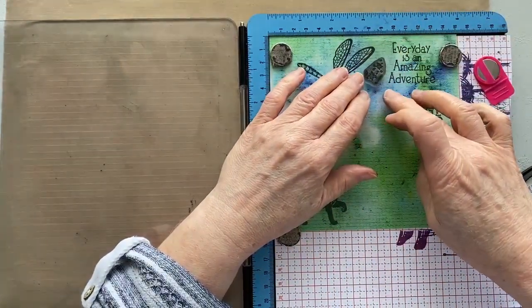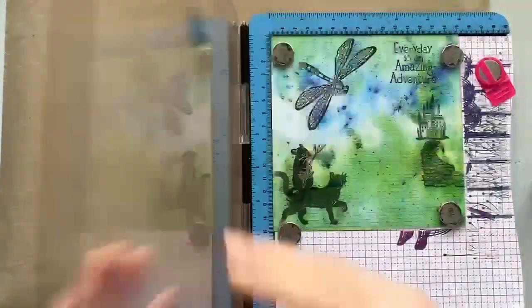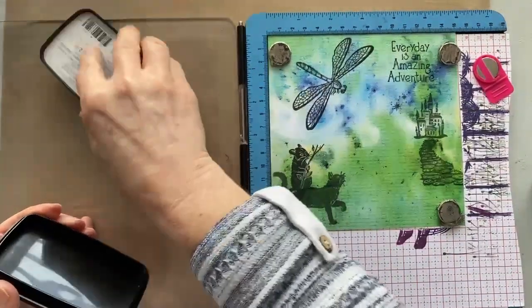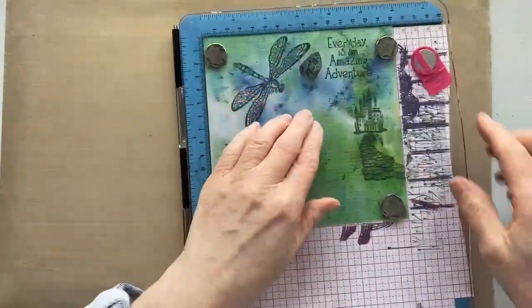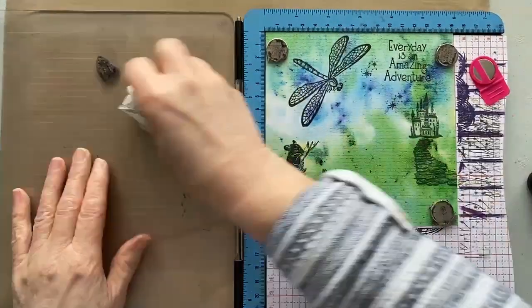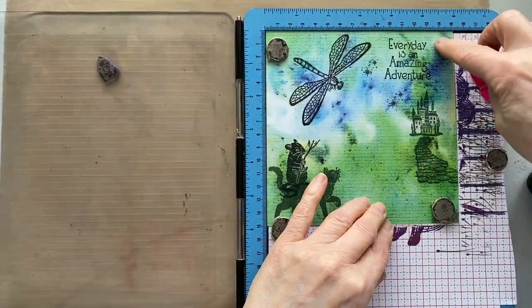If you put them on the acetate, then you can move them around where you want them, and also you don't get ink where you don't want it. Have a couple up there. It's useful to have little tiny stamps. I'll just do one more. I'll just do 3. Perhaps we'll have one up here as well.